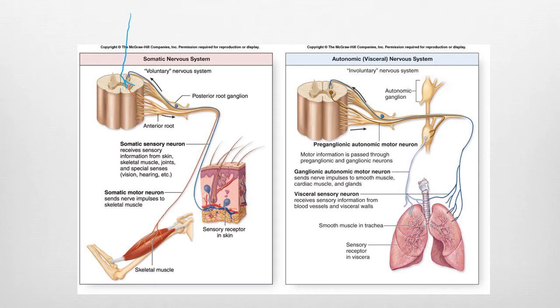When we have a reflex going on, we have a situation where we have the sensory information coming in from the sensory receptor, and so that information is going to come into the cord, synapse on an interneuron, go right back out that lower motor neuron, and come to the muscle itself.